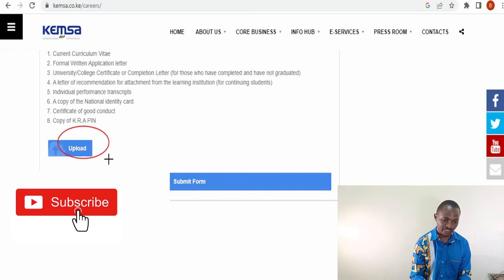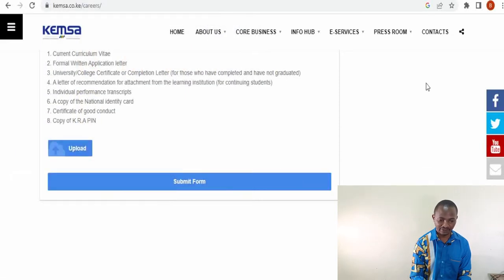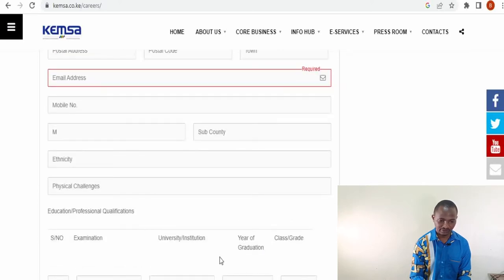So what you'll be doing, you'll simply be clicking on this upload button. And there you'll be able to upload your document depending on where you have stored them in your computer. Then after you have uploaded all your documents, you will now submit the form. So on clicking that button, you submit the form. But I cannot submit the form because I have not filled in these details.